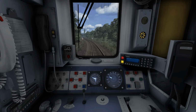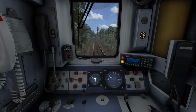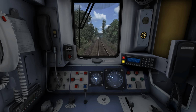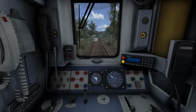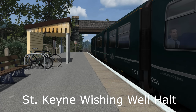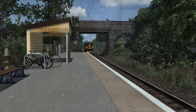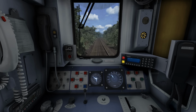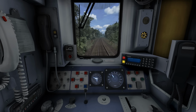So the speed limit's now about to increase up to 40 miles per hour. There's going to be an upgrade of 1 in 160 just after the 40 speed post. We're also coming up on St Keyne Wishing Well Halt Station once again. As we reach 40 miles per hour, I need to go between notches 3 and 4 of power to maintain that speed.